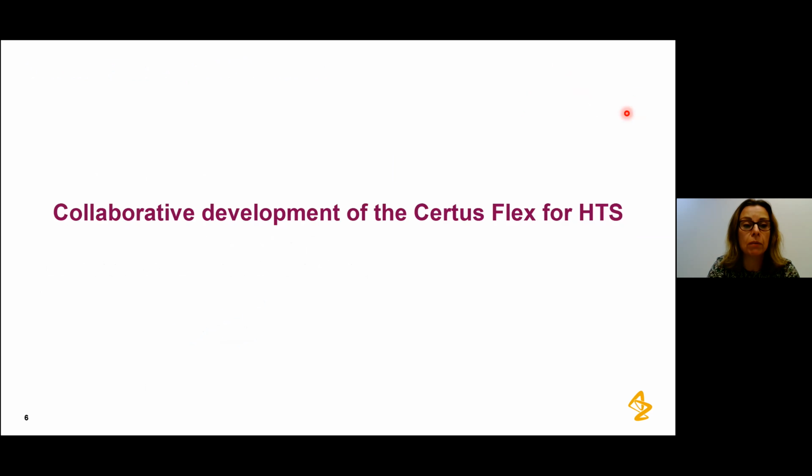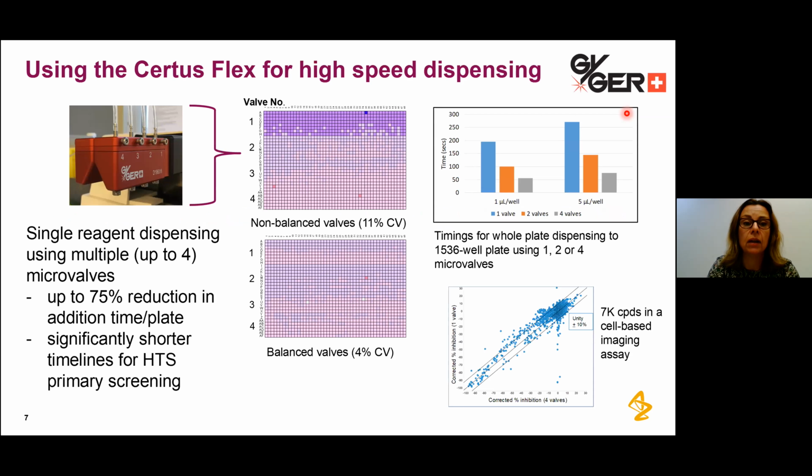So the first part of my talk, I'm going to talk about the collaborative work that we've done with Gyger to develop the Flex for HTS. And the first area that I'm going to talk about is the speed of dispensing.